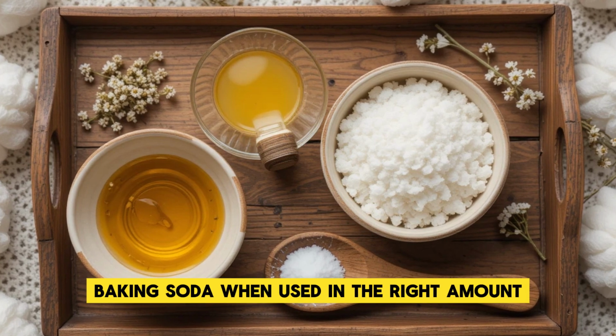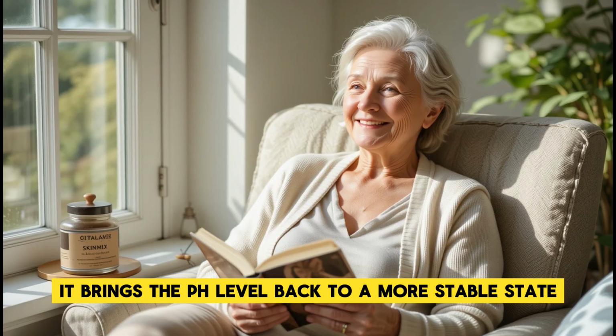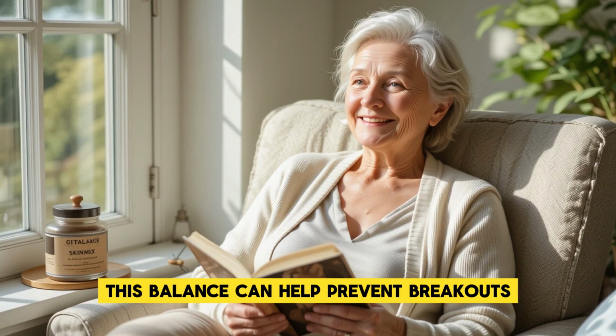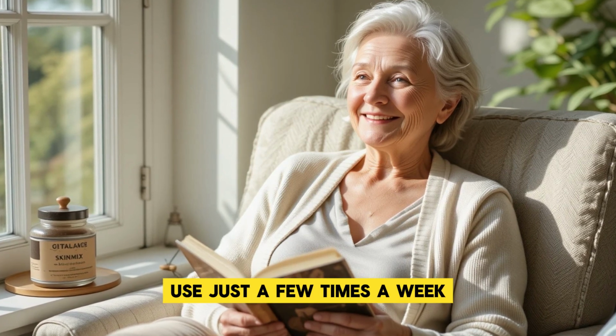Baking soda, when used in the right amount, helps neutralize excess acidity on the skin. It brings the pH level back to a more stable state, neither too oily nor too dry. This balance can help prevent breakouts, flakiness, or sensitivity to soaps and lotions. Use just a few times a week.